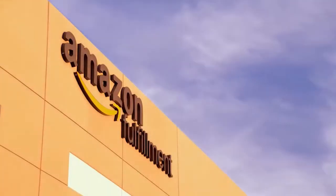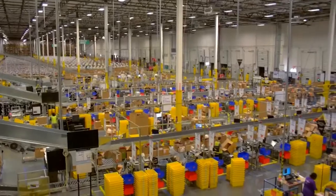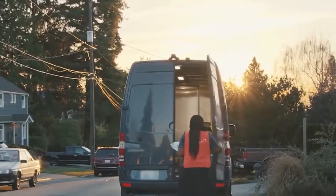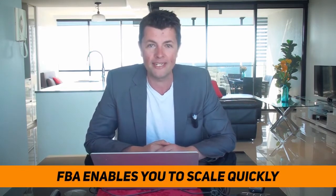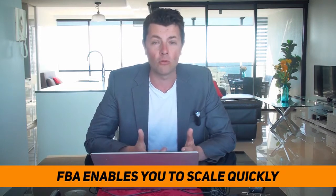Now the big difference is that fulfilled by Amazon basically means just that. As orders come in, Amazon will send your stock, which they have in their warehouse, off to your customer directly. They'll ship it, store it, pick it, pack it, track it, and deal with the customer service, which is awesome. It also enables you to scale real quickly.